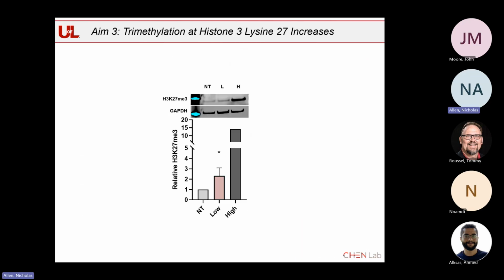In order to assess that, we first wanted to look at whether or not we were seeing an increase in histone 3 lysine 27 trimethylation, and we were, but more dramatically in the high compressed condition. But as I mentioned, it's a dynamic process, and the over trimethylation of histone 3 lysine 27, or over heterochromatin formation, can contribute to cell cycle arrest and apoptosis. However, we did see an increase in the low compressed condition compared to the non-treated, suggesting that while it may not be as dramatic as the high compressed condition, we are still seeing some of this specific heterochromatin formation in the low compressed condition.